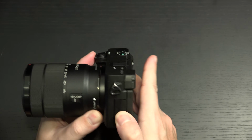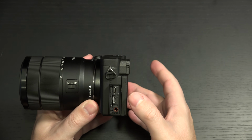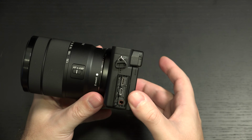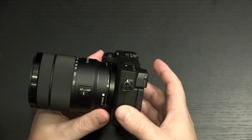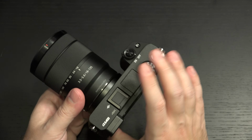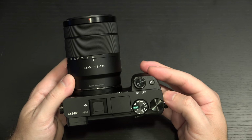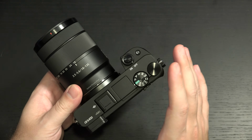On the left side of the body, you have access to the only terminals on board, which are the micro USB, aka multi-port, as well as HDMI out, and of course a microphone jack. No headphone jack. Yet another reason that I see this as being a little bit of a gray space camera that I feel is really better off being targeted at families. Like I said, whether it's mom, dad, grandma, grandpa, this is perfect.